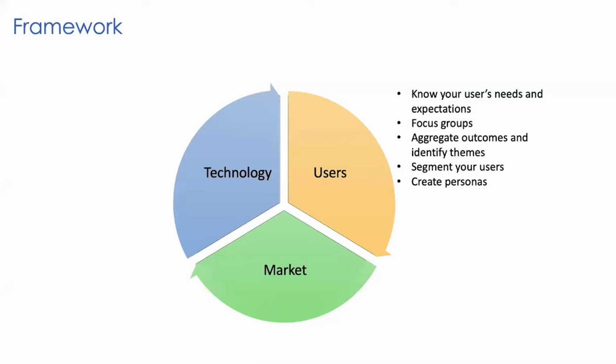And then what are the common themes from the users' needs and expectations? Because all of your scope cannot go into one launch. So it'll help you to understand the high-level themes to come up with an MVP, and then you can iterate on the product based on its performance.